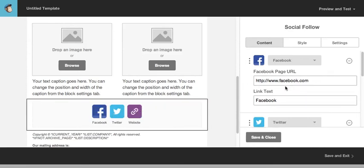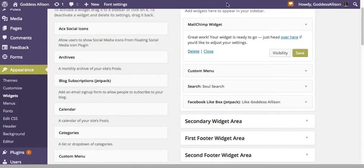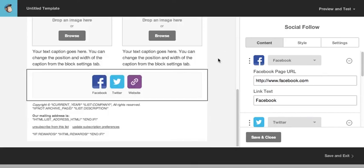So mine would be www.goddessallison.com/ facebook.com/goddessallison. So I do have my Facebook page right there. And then you can integrate your MailChimp form with your free gift. That is in integrate forms. I don't think that I explained that, but that's one thing that's in integrate forms when you click on that.